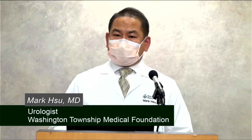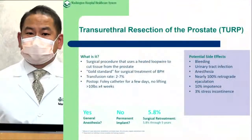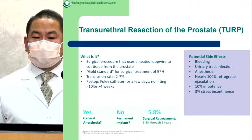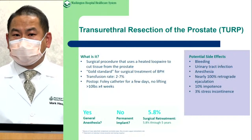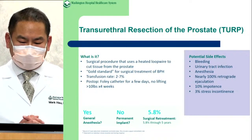Now the last part of this treatment section, we'll be going to some of the surgical therapies. The first one, the most common surgical therapy that we use, is called the TURP. Patients colloquially call it the Roto-Rooter. And basically what we're doing here is we're using a heated loop wire to carve this large tunnel through that prostatic urethra to get that big channel so that the bladder can empty through it.